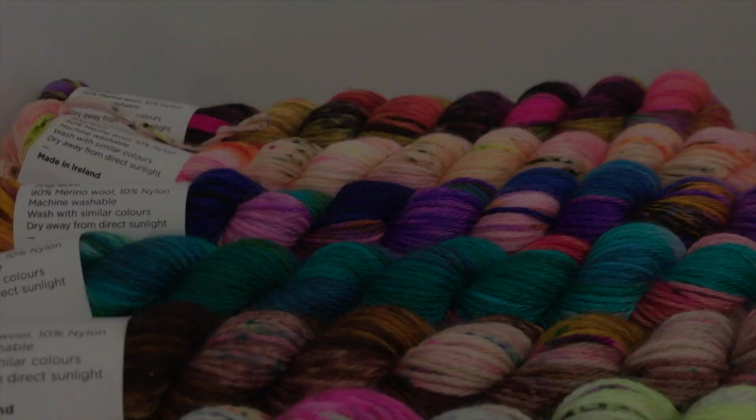On today's episode, we'll be talking about my finished object, as well as some socks in progress and a new fiber tool.